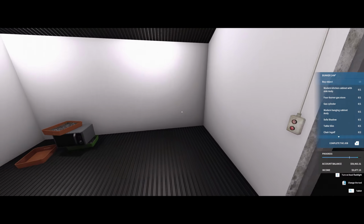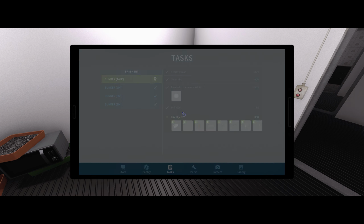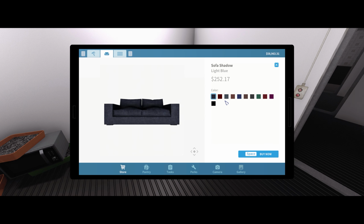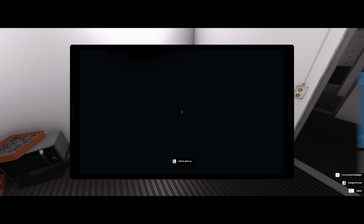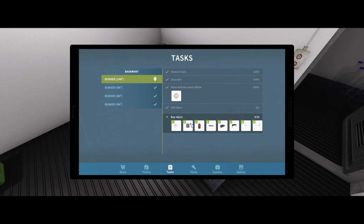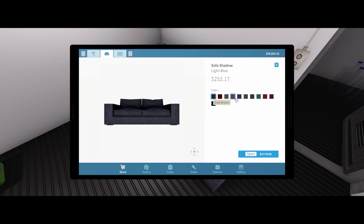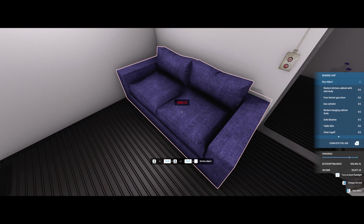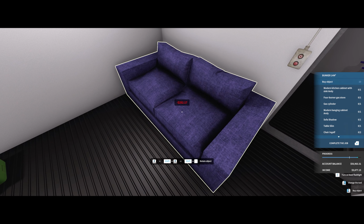Now, here is the kitchen. So, we're gonna need a sofa. This is a pretty big item, so let's do it right here. I don't like the color. We'll do that blue. Vault-Tec blue, I think. Okay.